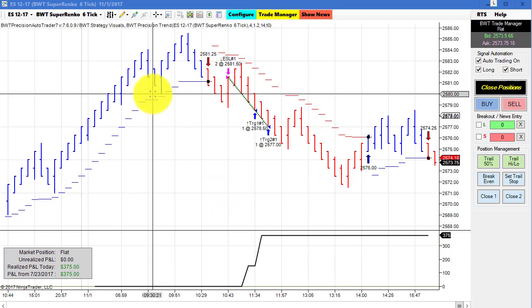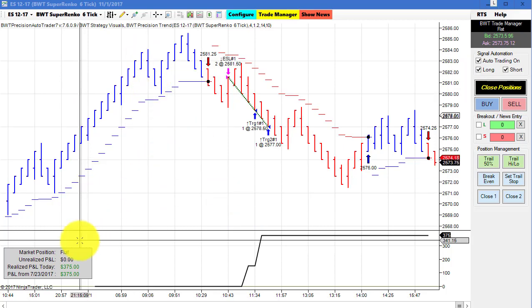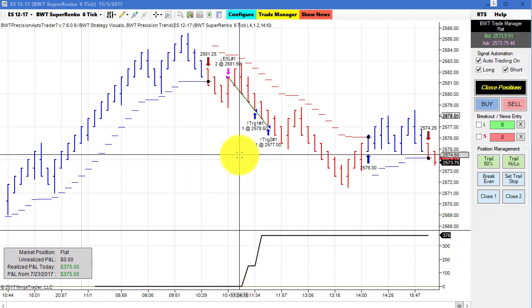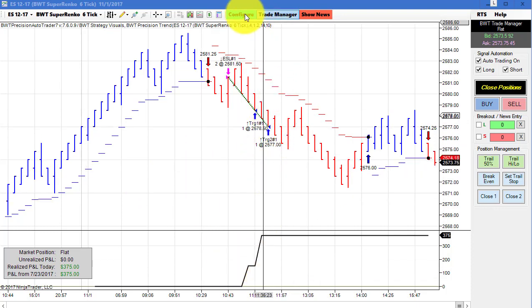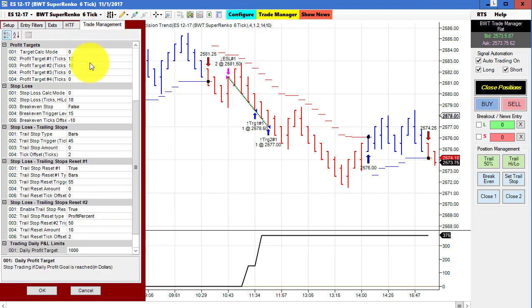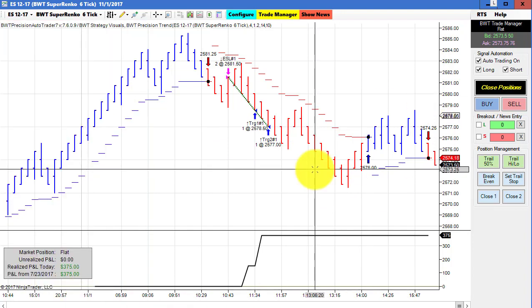Okay, the E-mini S&P on a Super Renko 6 tick did 375 for the day. This one's only trading 2 contracts, and I believe we have fixed targets on this one here of 12 and 18 ticks, so this could have done better, but c'est la vie, it's fine just the way it turned out.